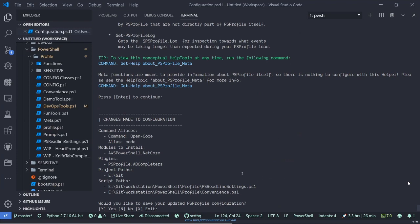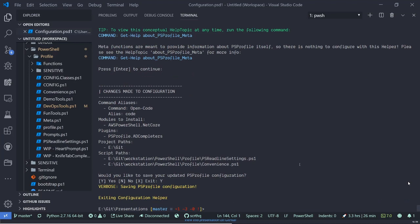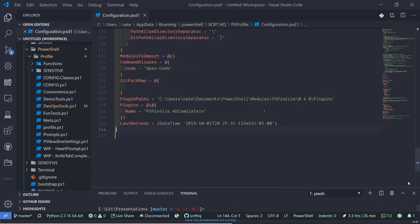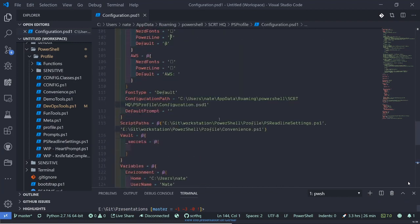So that should be it. You'll get a nice summary of the settings that you added. And if you would like to save your configuration, we'll go ahead and save this. And that was the configuration helper. If we look at our configuration file, we should see a little bit more. So we can see the script paths that we added here.